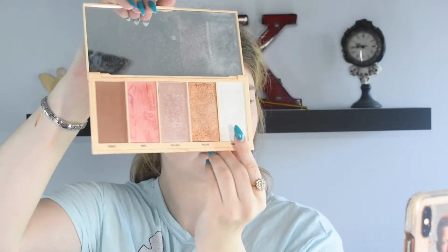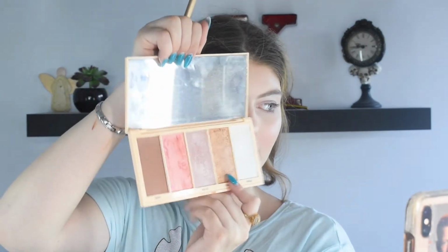For highlight, I'm going to be taking the I Heart Revolution Primer Palette, and I'm going to be taking Fondant. So I'm going to take a little bit of Bonbon and a little bit of Praline, just a teensy tiny little bit, and just dab that on, so when the sun hits the gold and the rose gold, it'll look really nice. But I don't want to put so much that it gives you the cast. And then I'm just going to put a little bit of lip balm on.